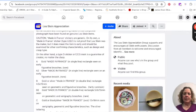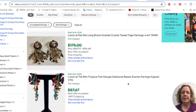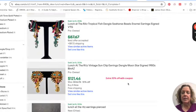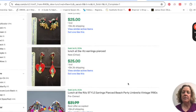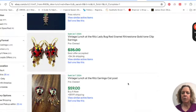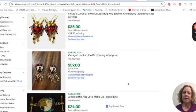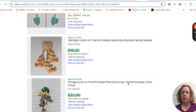More fun pieces is this brand called Lunch at the Ritz. Now, this is kind of along the same lines as Kirk's Folly, just very whimsical, very fanciful type pieces. They're definitely statement pieces. The earrings have a lot of dangles. They have a lot of storytelling going on in the jewelry. They're pretty high-end costume jewelry. I believe at one point they maybe sold it on QVC. And they still do have a website.